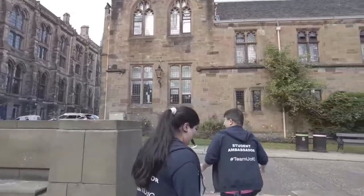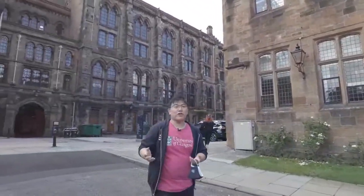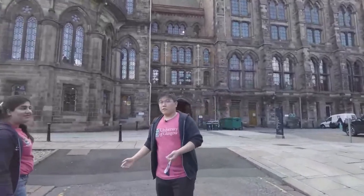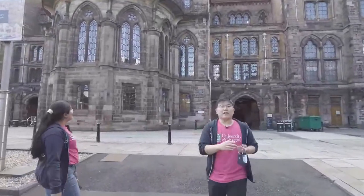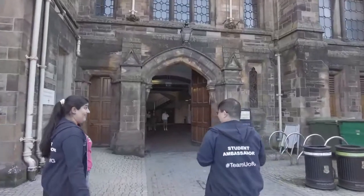So the university was built in 1892, which is actually pretty old. So it's nice and pretty. A lot of people think that we look a little bit like Hogwarts, which honestly I do agree. The building was built by Gilbert Scott, and funnily enough we have ties to the London red telephone boxes, because his grandson actually designed them. So there's a bit of history there.